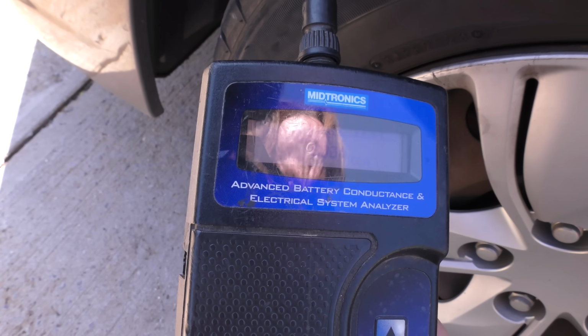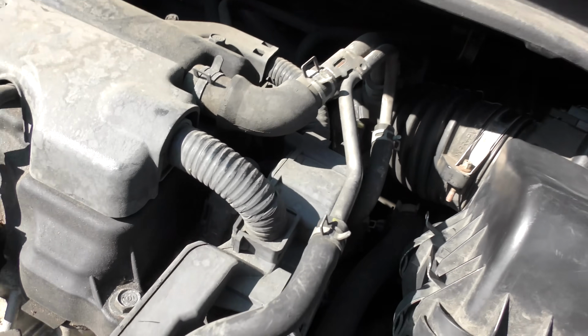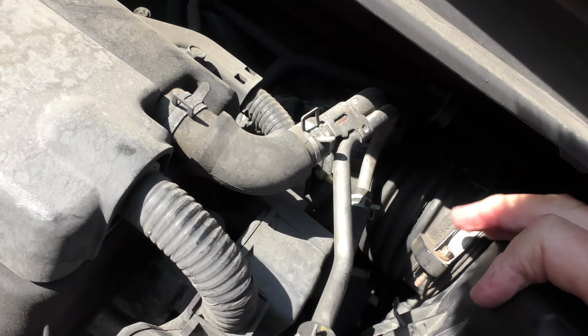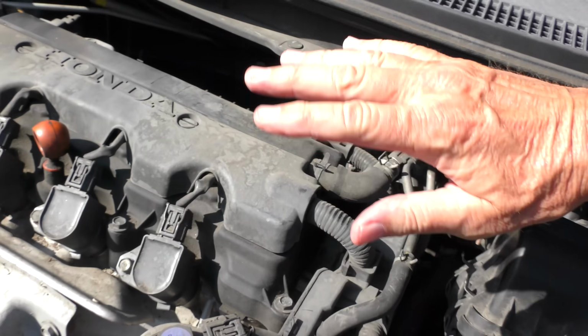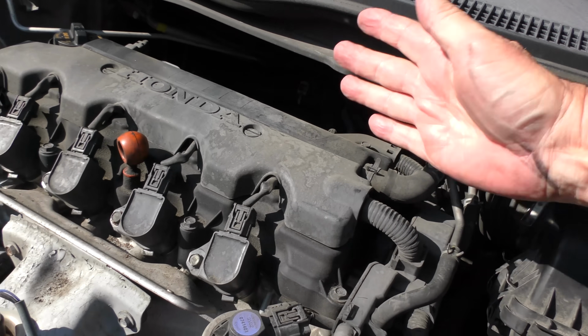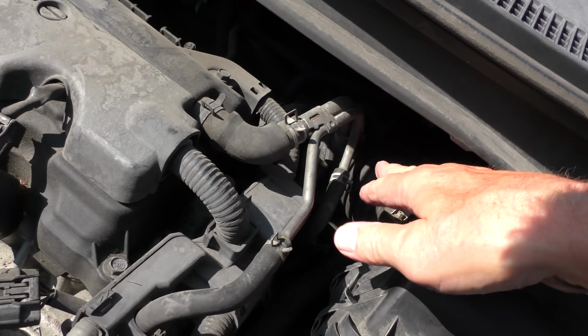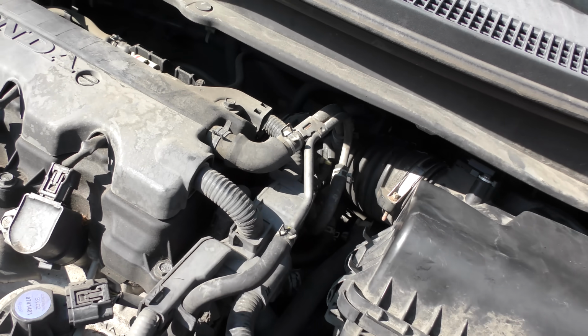So here we go, testing it, and the battery's 100%, so there's nothing wrong with that. Well, it's a good thing I like looking around because I found the problem. As we see here, the air duct that's supposed to be one piece is ripped. So when she takes off and when it shifts, the engine has a little torque to it. It opens this and gets air in there, and it makes the readings all wrong.